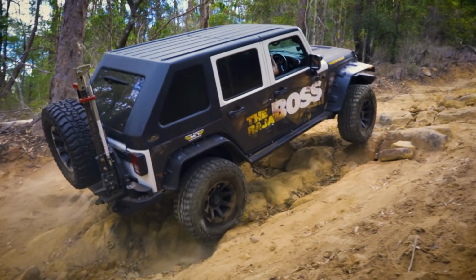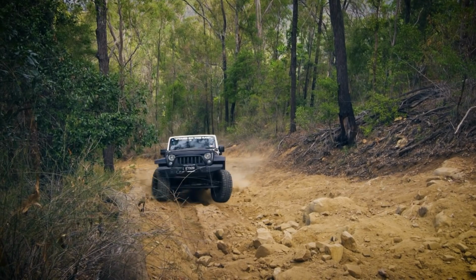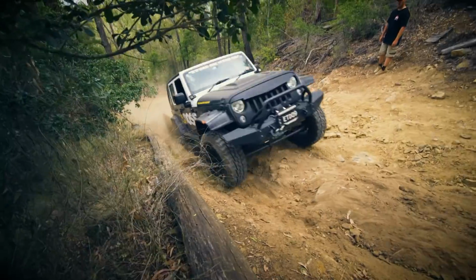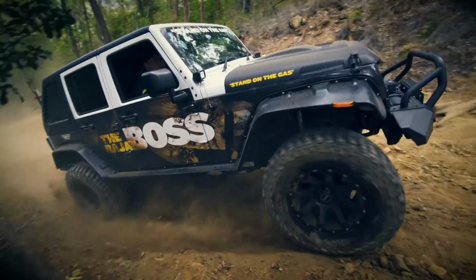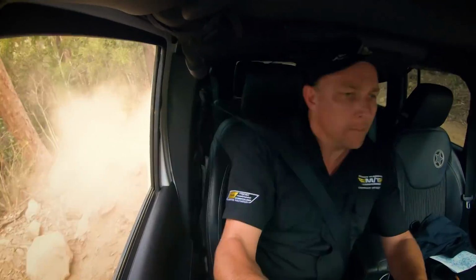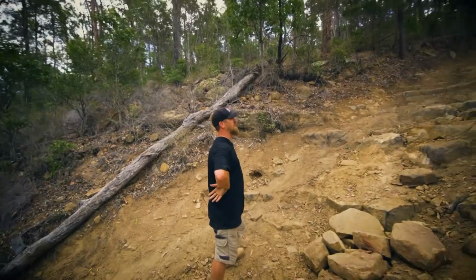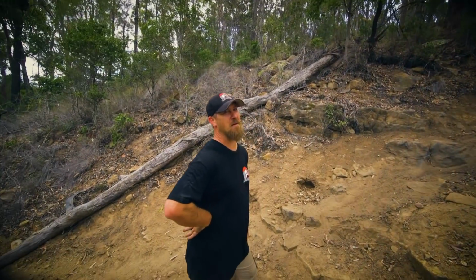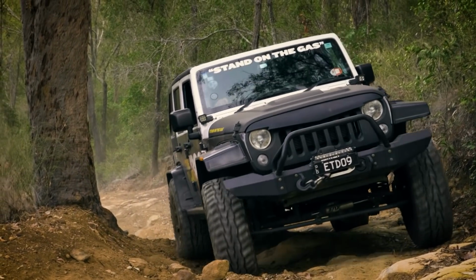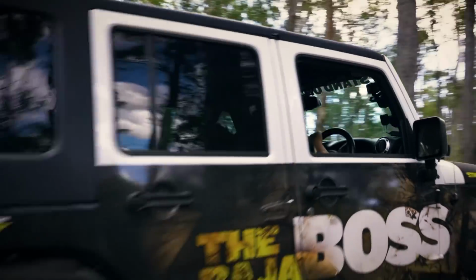That thing's a monster. It's a monster. Baja bosses on the Mickey Thompson Jeep hooked up and dug in when they needed to, so they did their job. Dude, that is not his first picnic. He just walked up that. That is unbelievable. How good was that? That is awesome. I do have to say the Jeep made it pretty easy, but certainly still a challenge.